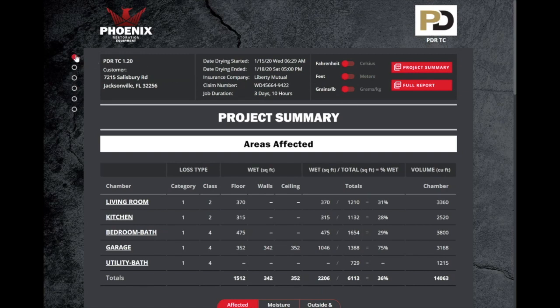These are navigational tabs that'll jump around. The first one is just the project summary, which is where we're at. And then you go down, and these are all just different chambers that you can click on to quickly navigate. And as we move across the screen, you can see the Phoenix logos up here. Here's the company information. Over here, we have the start time and end time, insurance information, the job duration. And here, you can use this for imperial or metric measurements.